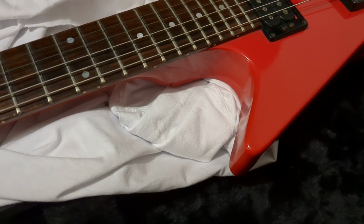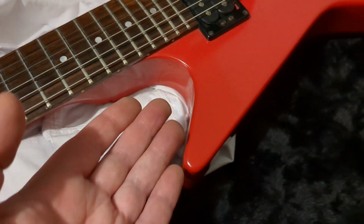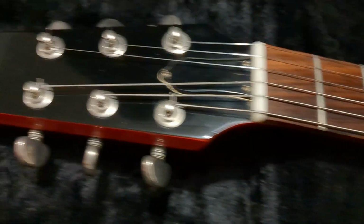You can't really see it, but a lot of cases are like that, where they have that, you know, a Les Paul or whatever. It's contoured to the body shape of whatever guitar you're trying to fit into it. But since this can accommodate multiple guitars, they just put that, and you're kind of on your own with the rest. So the thought here is you bundle up a bunch of t-shirts here, so when this body hits right here, it's elevated a little bit more than it would be just laying flat. And then down here, that allows the headstock not to hit.